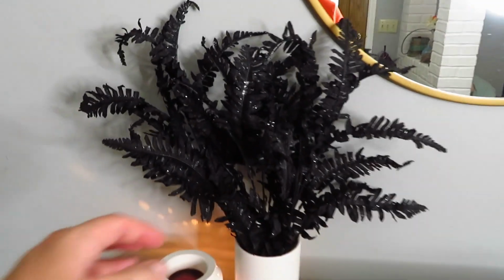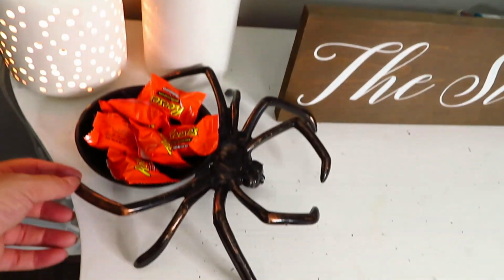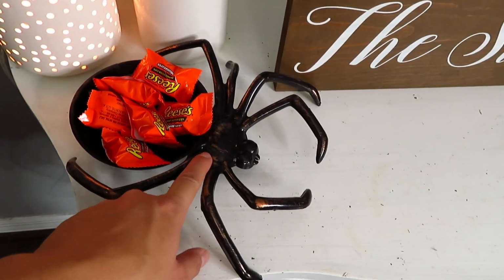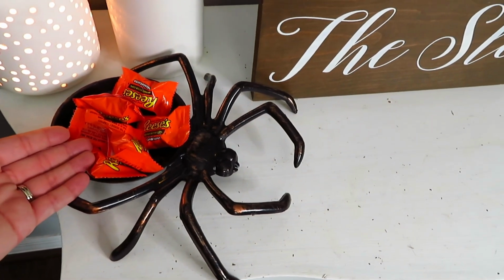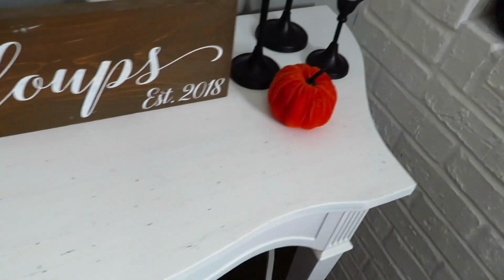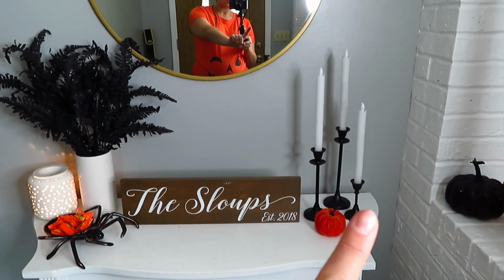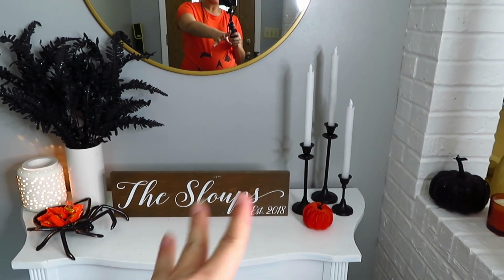These I believe I got at Michael's, just little black ferns. This is the only thing I actually bought this year. I was at Dollar Tree and couldn't pass it up for a dollar. And then of course, gotta have your candy. I always use Reese's around the house because it's orange. Little orange pumpkin with our little candles, which do light up and flicker. I just have to get new batteries for them and I don't have the right kind.